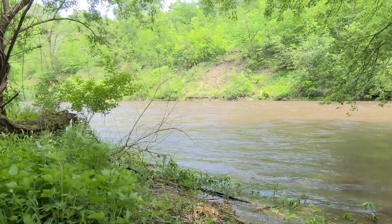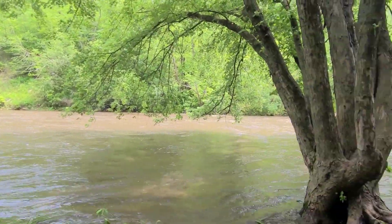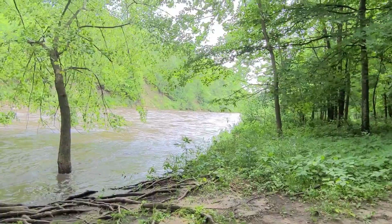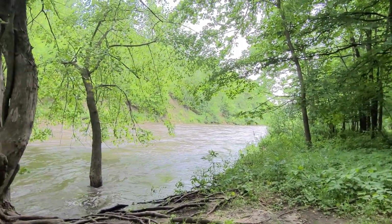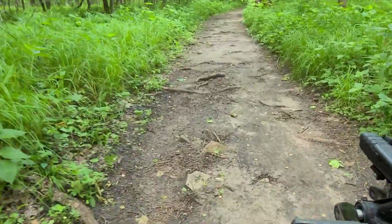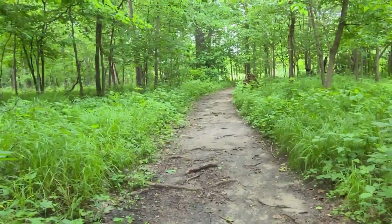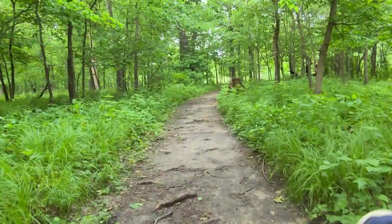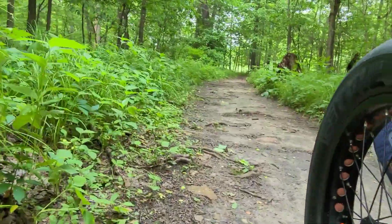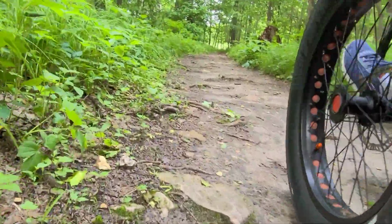Pretty good hills on the other side there. We're starting to hit the roots now coming across, but you can see the limestone down in there, covered up by the silt. Oh, we'll go through here. Let's turn this on here a minute. Great. There.